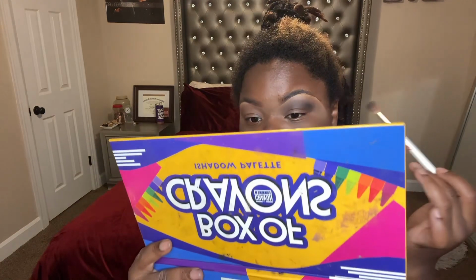We're gonna go in with this black. I'm not sure how pigmented her black was. Oh, it got some pigment to it, girl. Oh, that's super black.